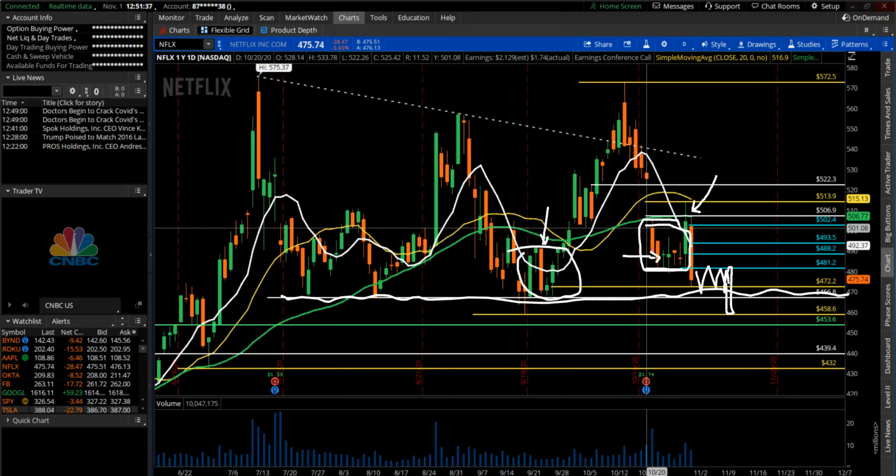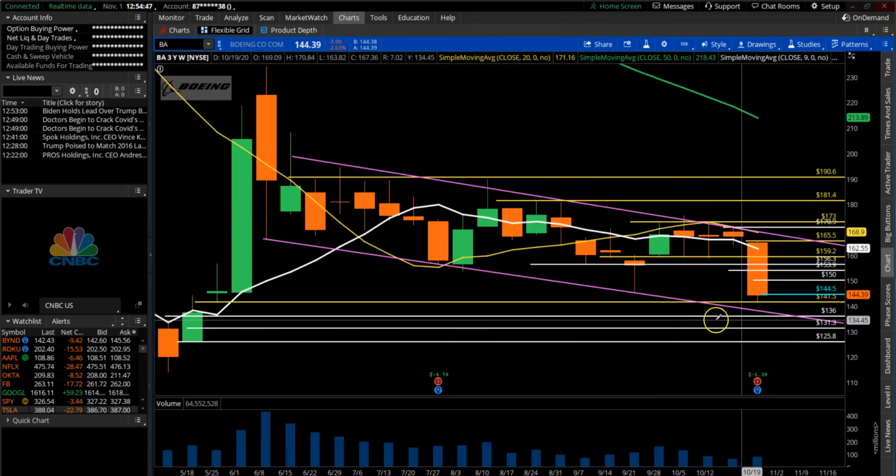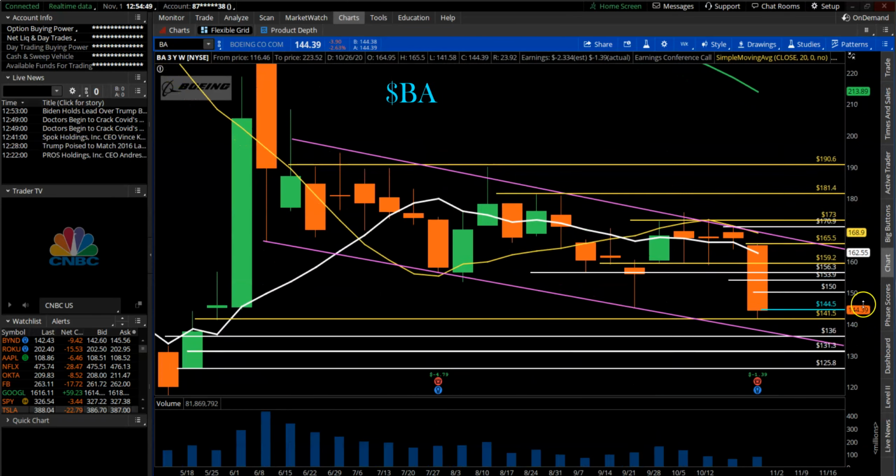that's a good sign that buyers are showing up and they would like to buy this at least for a test back towards the 500 level, right? But if we start getting a daily close, or even a 4-hourly bar close, below the 466, 470 level, all this area, this support level right here, that would mean that this is still weak and it wants to continue its move down.